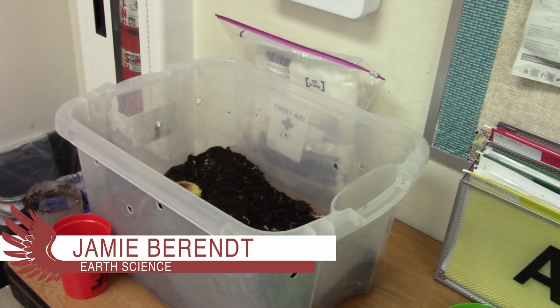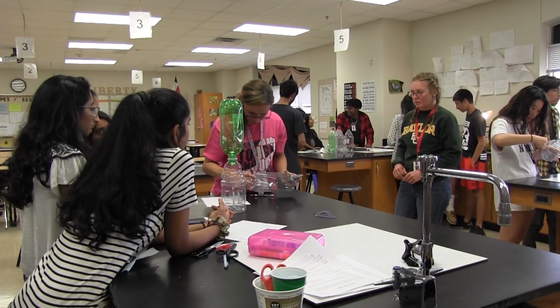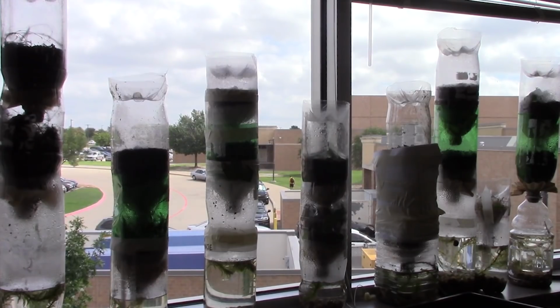In AP Environmental Science, we have a compost bin to help teach students about composting, and that organic waste doesn't always have to go to the landfill. It's like fresh fruits and vegetables that we have in our lunches, or even as a snack that they carry in. Any of those scraps can be put into the compost, and it's just an example of nutrient cycling and how those nutrients can actually go back into the earth.